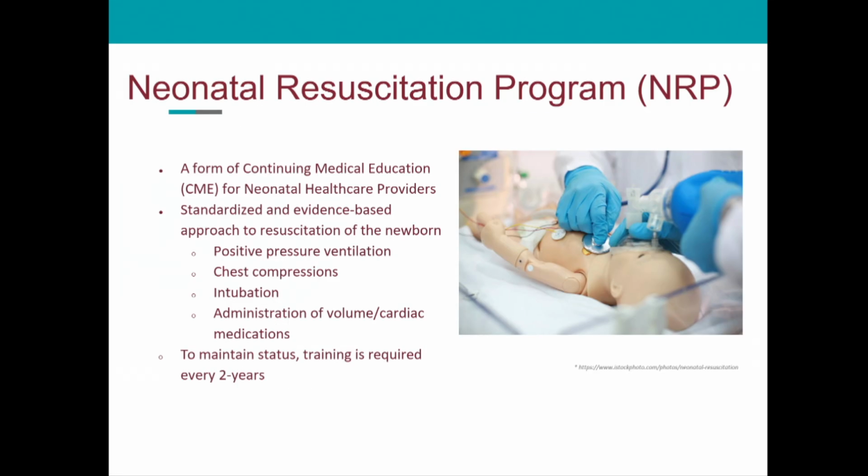To address this, there is something called the Neonatal Resuscitation Program, or NRP. NRP is a form of continuous medical education, and neonatal healthcare providers are expected to take training in NRP. This training takes place every 2 years, and it includes learning how to do positive pressure ventilation, the PPV I mentioned, chest compressions, intubation, and administration of volume and cardiac medications.